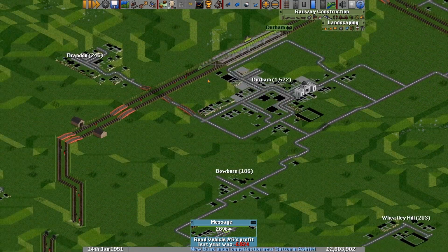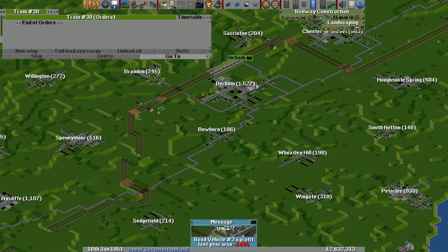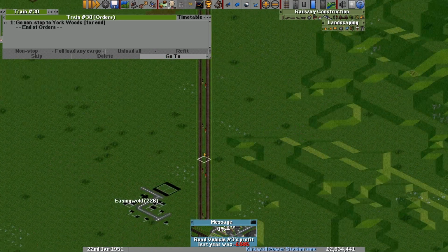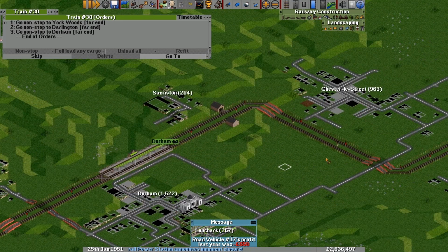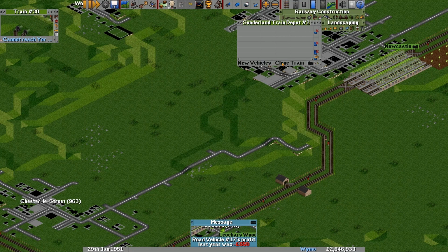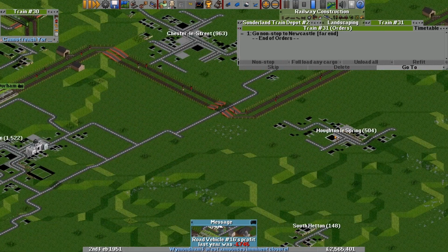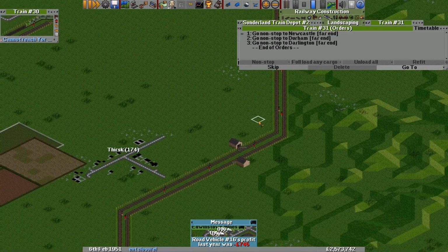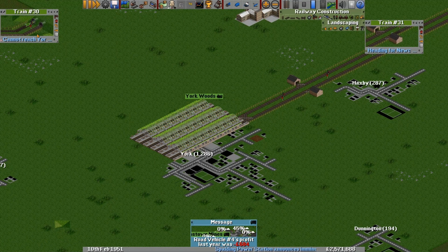When I find the train, you go to Darlington, Durham, Newcastle, so delete that because I want you going the other way. When you go down to York, go York, Darlington, Durham, and then in Newcastle. And then I want you going Newcastle, Darlington, and then York. Go to York. Two trains covering that should be more than enough at the minute.